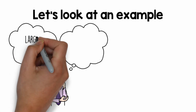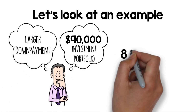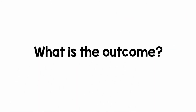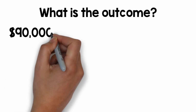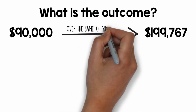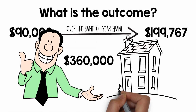Instead of making the larger down payment, you put that same $90,000 into an investment portfolio that averages 8% growth annually. What is the outcome? Your $90,000 has now grown to $199,767 over the same 10-year span. That is in addition to the $360,000 profit you made on the house.